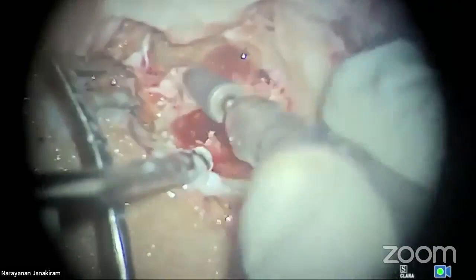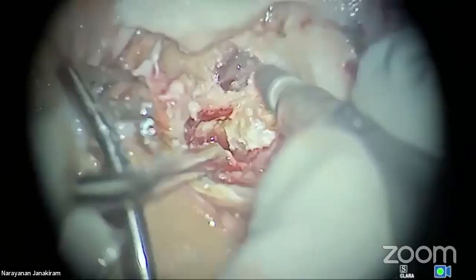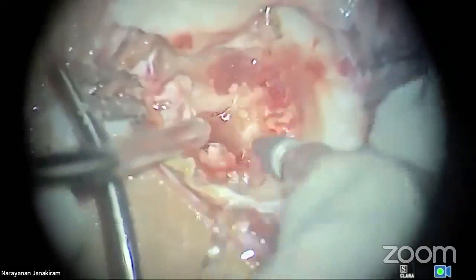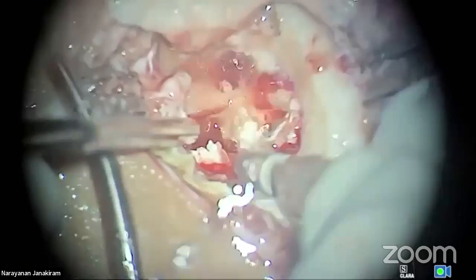Understand? See, that is the facial ridge. You understand? See how nicely we are able to do that. Now, after doing that, you have to expose the dural plate. Can you see? I'm not at all bothered about the cholesteatoma.